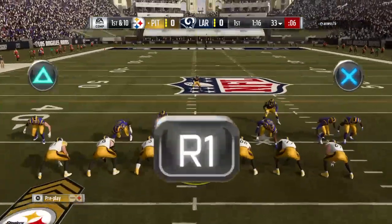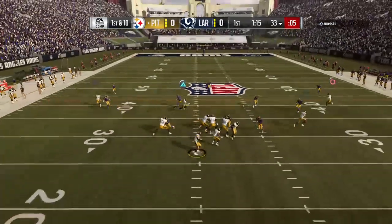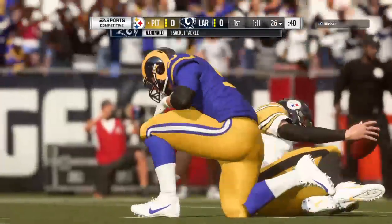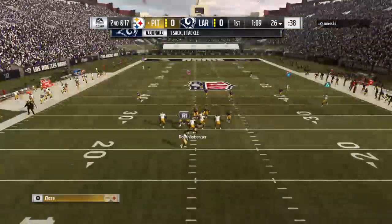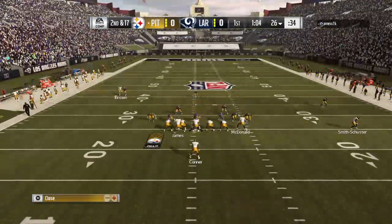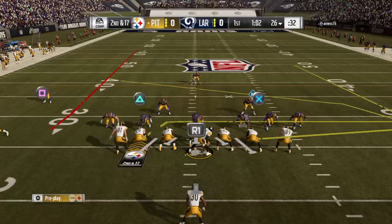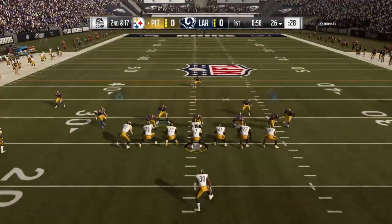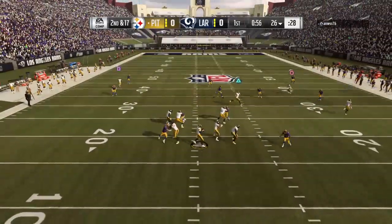Following the fumble recovery, it's Roethlisberger. And they get to him with a pressure as Roethlisberger goes down. Aaron Donald in there to bring him down for a loss of 7. On 2nd down, here's Roethlisberger.